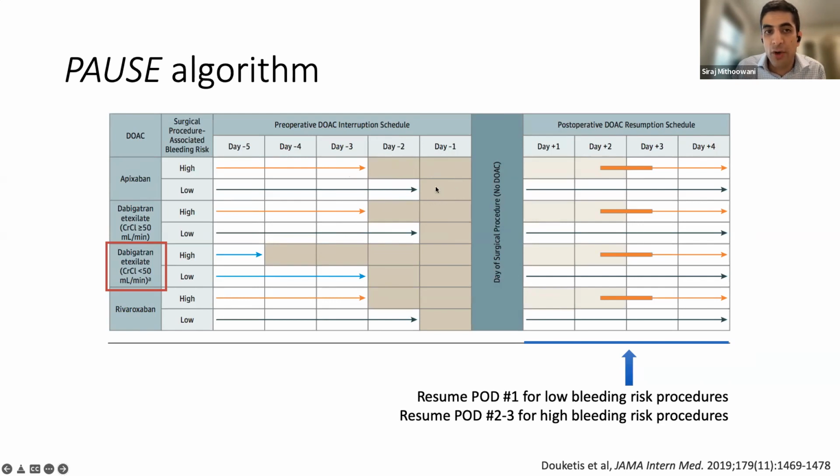If it's a low bleed risk procedure, you only need to skip one day of the DOAC pre-procedurally. The only tricky thing here is that Dabigatran is listed twice, and that's because the recommendations differ depending on whether your creatinine clearance is above 50 milliliters per minute or below 50 milliliters per minute. So above 50 milliliters per minute, you treat Dabigatran like any of the other factor Xa inhibitors, but below 50 milliliters per minute, you double the duration of anticoagulant therapy.